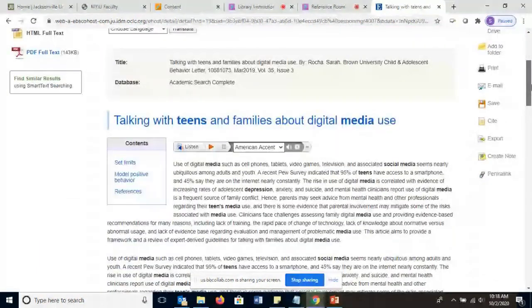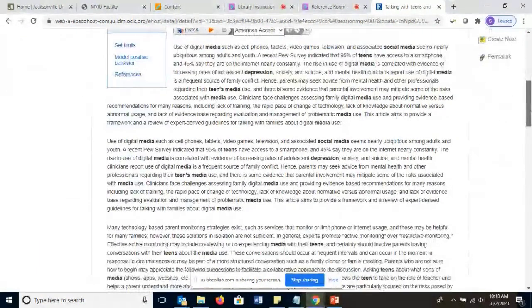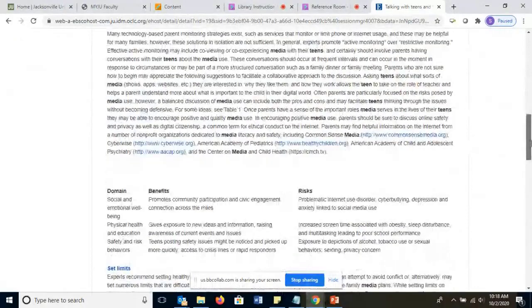So if we scroll down, we've just got the text. There's no pretty images or anything like that. It's very basic.